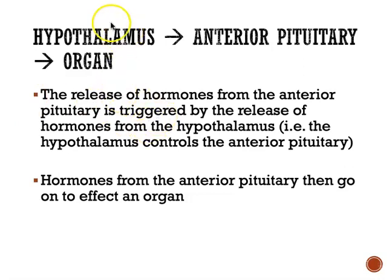So you'll see here the hypothalamus is going to secrete hormones that then trigger other hormones in the anterior pituitary to be released, and then these hormones that are being secreted by the anterior pituitary go into the bloodstream to affect an organ some distance away. And that's basically what this is saying. So in other words, the hypothalamus is what is controlling the anterior pituitary, right?